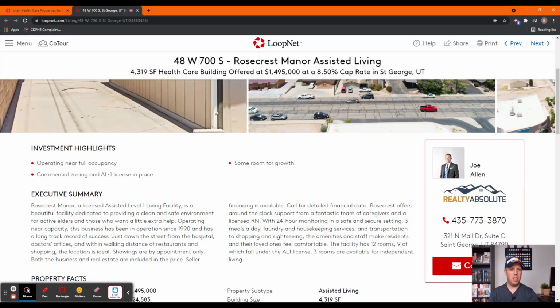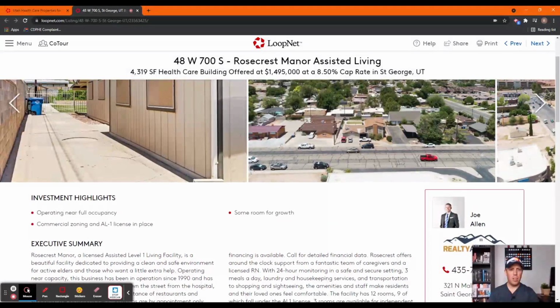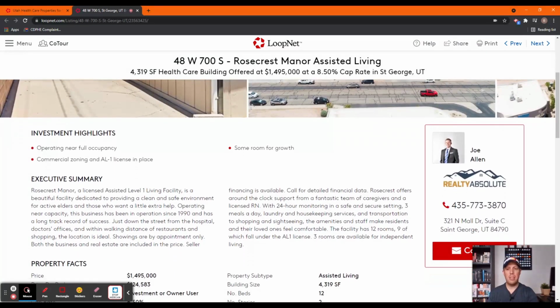So that's the type of facility we're looking at here. And it has some room for growth, which to me looks like, the way I read that, maybe there's some potential to add on to the house or make some adjustments to give you extra beds, or maybe there's some extra property in the back that you could build something off of. So some room for growth. It's something you'd want to look into and figure out exactly what that means.